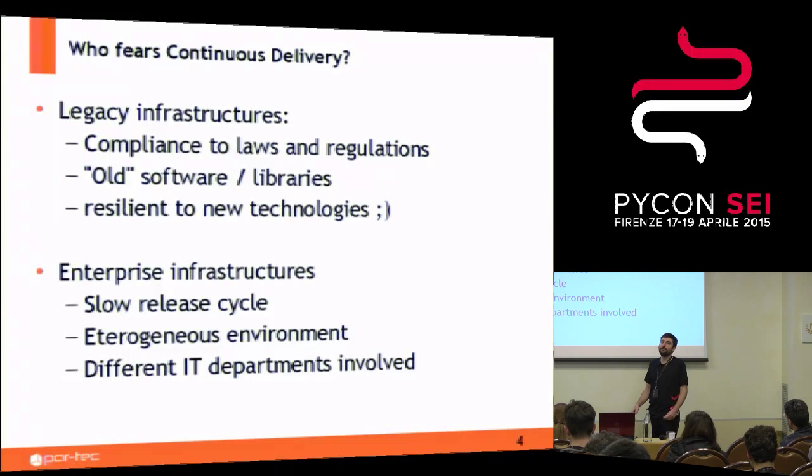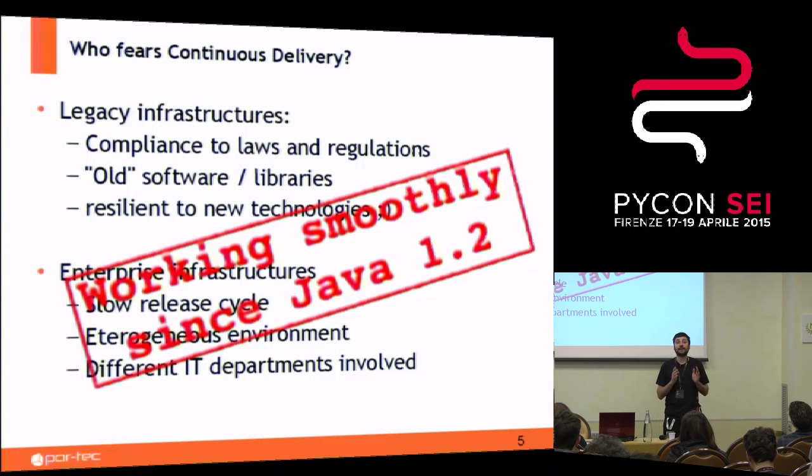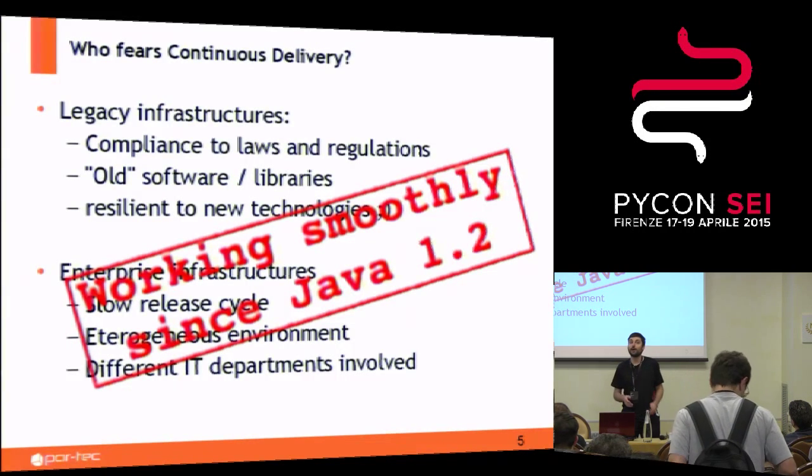So the question: who fears continuous delivery? There are many infrastructures which are legacy. They have to be compliant with laws and regulations. They use old software and libraries, and they are intrinsically resistant to new technologies. Those are enterprise infrastructures with a slow release cycle, heterogeneous environments with Linux and old operating systems, like Sun Solaris, AIX, and their maintenance involves different IT departments. So if an IT department has to do something, it should ask permission from the other one. And in short, those environments have been working smoothly since Java 1.2. So why change?